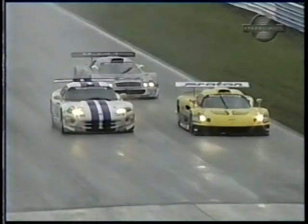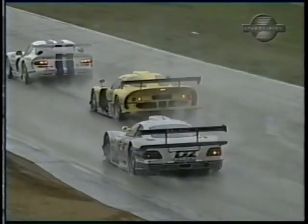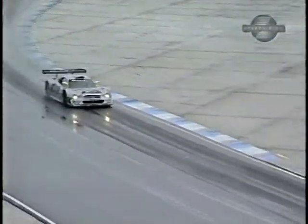Whew, and that's a fairly bold move. That was a gutsy move on the high side. So once again, Bernie Schneider having all kinds of trouble getting through the lap traffic. You can first see the contact right here with the Lotus. And you can see the Viper was defending its position. The Lotus trying to go around the outside, and Schneider trying to take advantage of that situation.